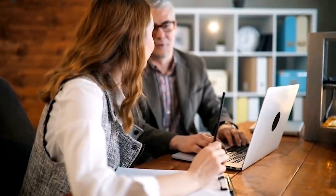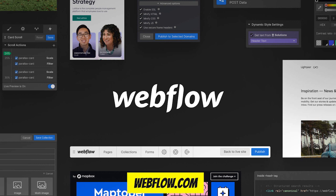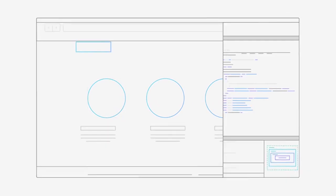Once you've selected the offers you want to promote, the next step is to start promoting them. One effective way to do this is by using a free website builder like Webflow.com. This platform provides an intuitive drag-and-drop interface that allows you to easily create a professional-looking website without any coding skills.